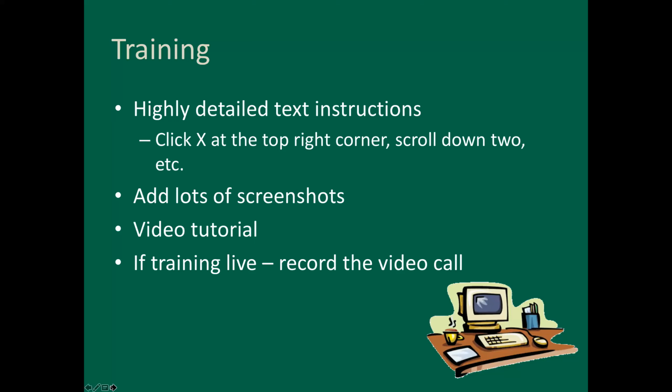And if you can, perhaps a video tutorial might be even more helpful, so that a student can go back and rewatch a video, remind themselves of a few things that they might have forgotten, or just, you know, the brain skipped a little bit. And if you're doing training live via Teams or Zoom, that's even better. You can record the video call, and that is going to be your video tutorial when you're going through all of the necessary steps.